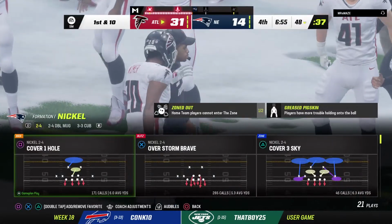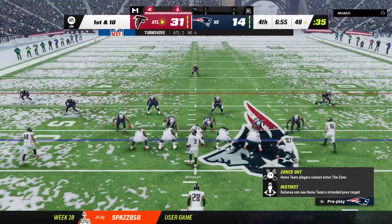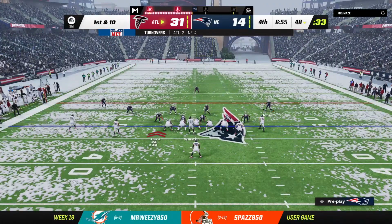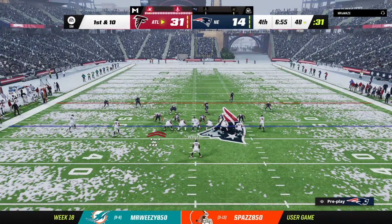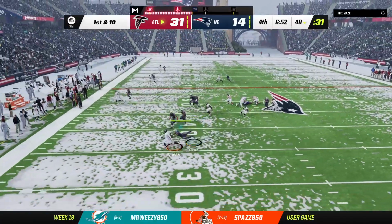Boy, Charles, you hate to see this for a rookie quarterback. You're hoping it doesn't shake his confidence, but that confidence might be shaken because that is 4 interceptions for him now in this ballgame. It has to be shaken. Wouldn't be human if it weren't.